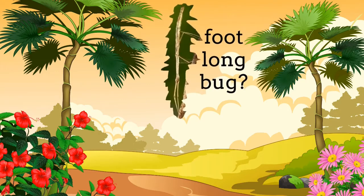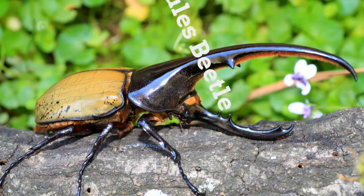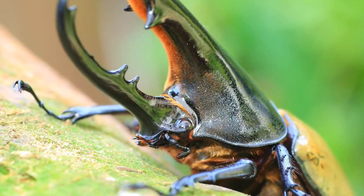Foot-long bug? Tarantula-killing bug. This is a Hercules beetle. Hercules beetles are native to Central and South America. The males are characterized by two massive horns, one on its head and the other on its thorax.